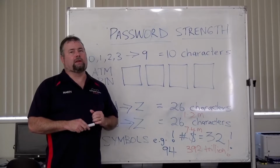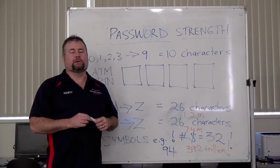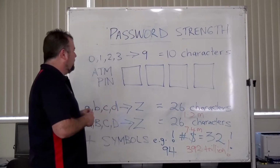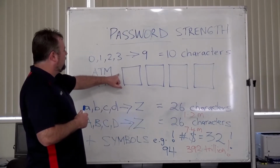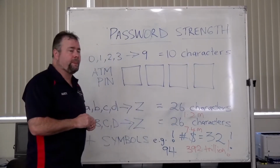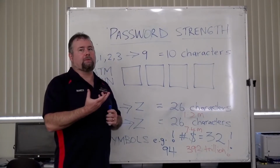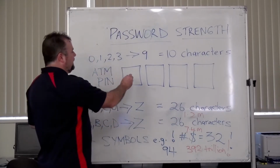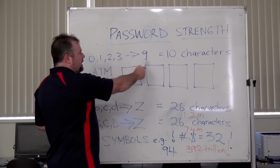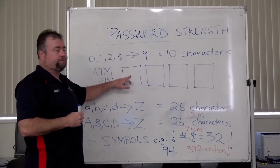But just to let you know that the reason they do ask us to create strong and complex sometimes passwords is because of the strength of the maths behind it. Okay, so what we're going to do is we're going to look at a typical ATM pin, which is usually 4 digits. When we use an ATM, we tend to only be able to use numbers. So in this digit, we can use any of these numbers from 0 to 9. So there's a total of 10 possible characters that can go in this digit.